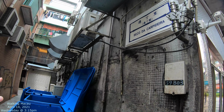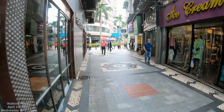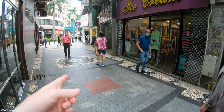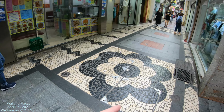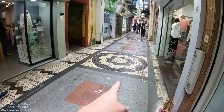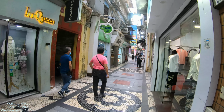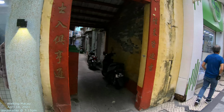So before we go down Beco de Carpideira, Travessa dos Anjos, you can see this is kind of a pedestrian alley. You can see a lot of architecture all the way down, black and white, all the way down. We'll show you a little bit of context of the black and white before we go into the alley. Today we're going to check out some of these little becos, including the one behind me.